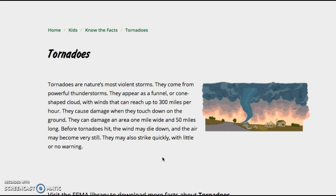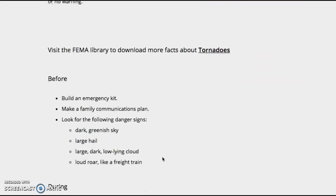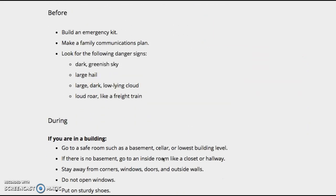Before tornadoes hit, the wind may die down and the air may become very still. They may also strike quickly, with little or no warning. Before one hits, build an emergency kit, make a family communications plan, and look for the following danger signs: dark, grayish skies, large hail, large dark low-lying clouds, and a loud roar like a freight train.